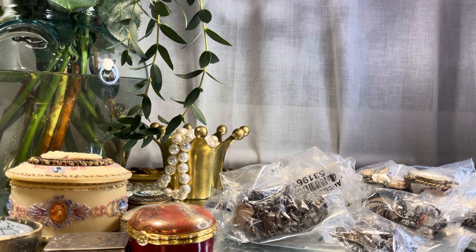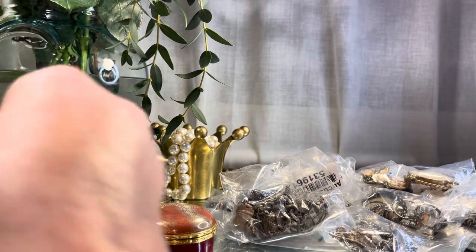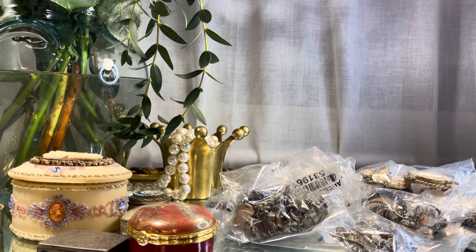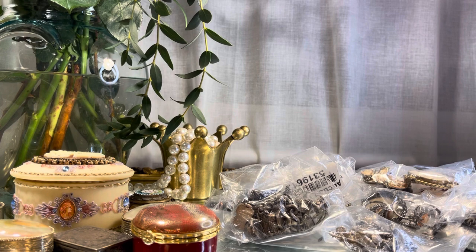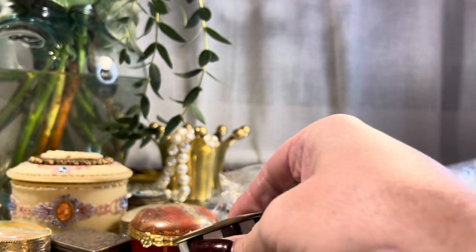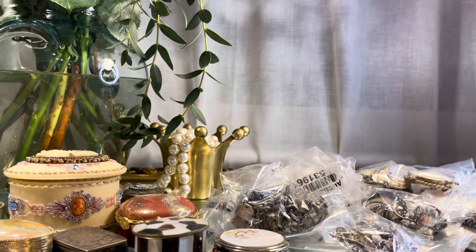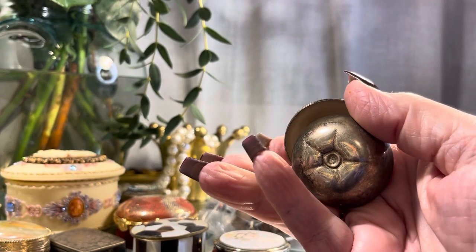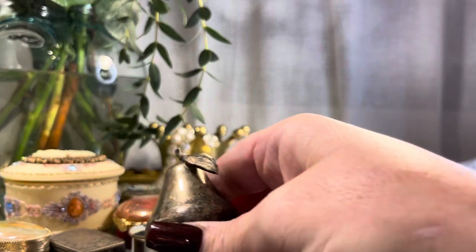This one, this cool. It's brass and mother of pearl. Another stone box that looks almost like a banded agate. That's all shell and brass. Oh, isn't she lovely? This is either silver or silver plated, but very tarnished. I think it's silver. Can't really make out the marks. Well, look at that on camera.